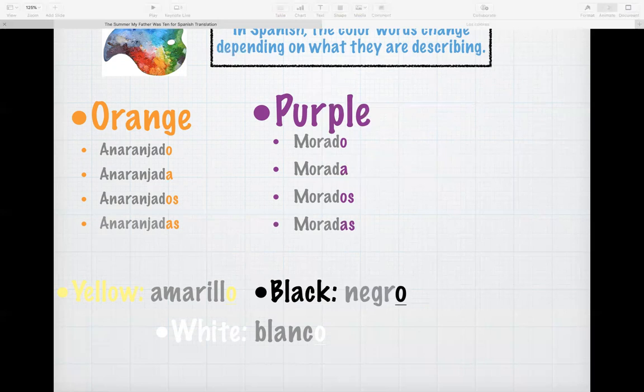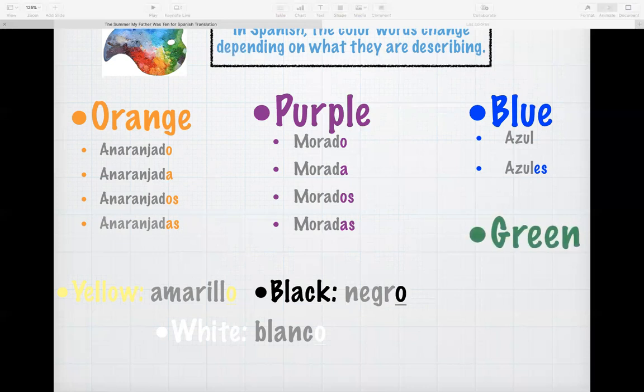Of course, there are exceptions to every rule. So 2 that I can think of in Spanish that have those exceptions. The word blue is azul, and that can be for masculine or feminine. So the only way it changes is if it's plural. If the thing that you're describing, blue, is plural, we add an es, azules. Same goes for green. The word in Spanish is verde. That can be used for masculine or feminine. The only difference is if something's plural, you add an s, verdes.